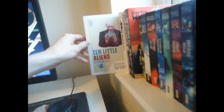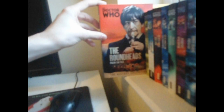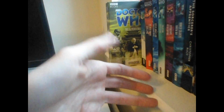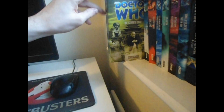non-Target. We have the reprints, Ten Little Aliens, Dreams of Empire, as part of the 50th anniversary reprints. We then have, for the history collection, the Witch Hunters, the Roundheads. Moving on to non-reprints, PDAs and Virgin Missing Adventures. None of these are in a specific order as of now, as I'm currently rearranging the entire collection, as I think I want to rearrange every single 1960s Doctor Who book in my collection to have it chronologically with how it would fall in line with the TV. Target, Missing Adventures, PDAs, everything.